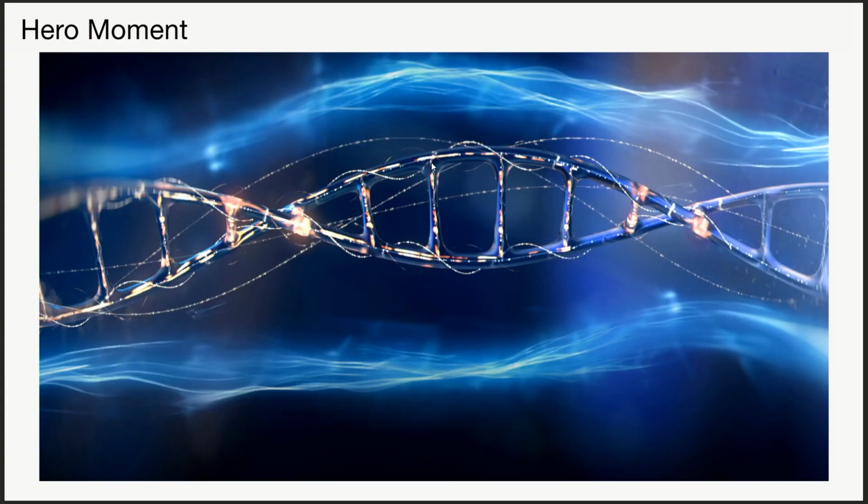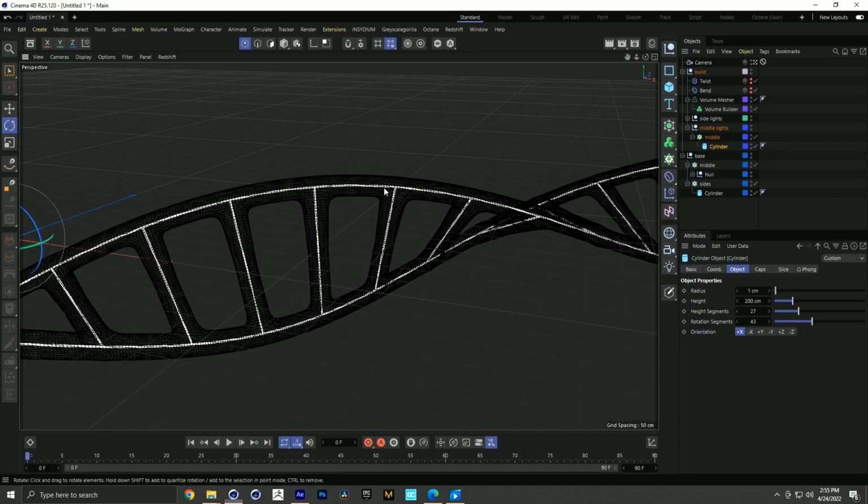So the next thing I want to do is just set up, if we look really closely in here, you can see that I have these little splines in here, which the idea was sort of like electricity. So it's like, how do you convey the idea of electricity in a style frame? And so I'll show you how I set that up really quickly.